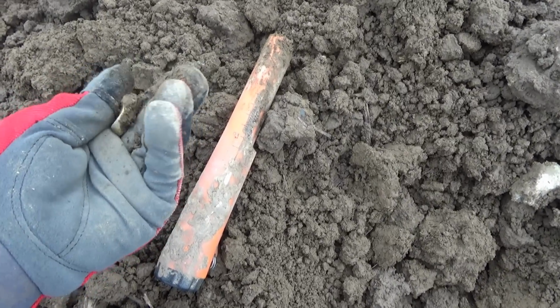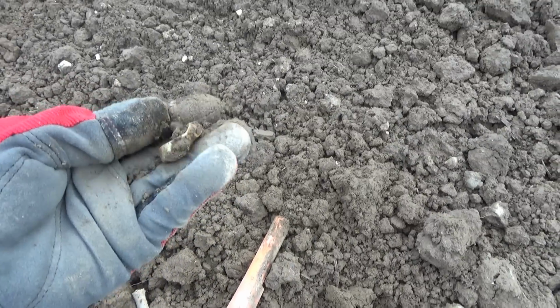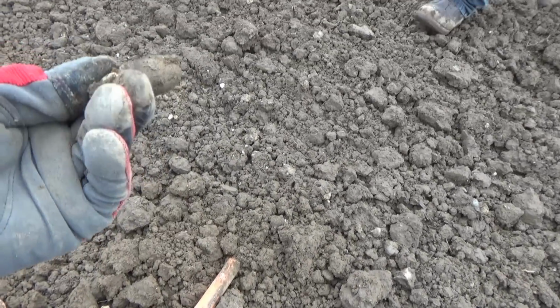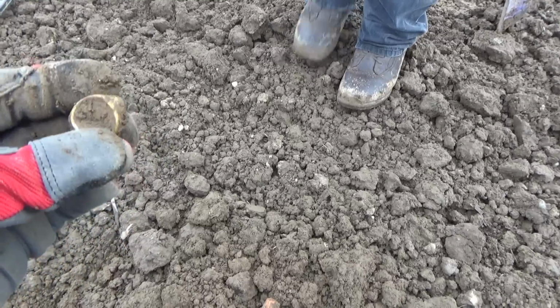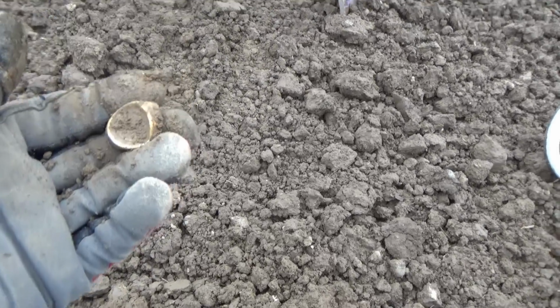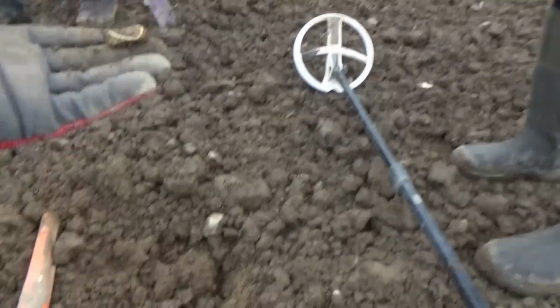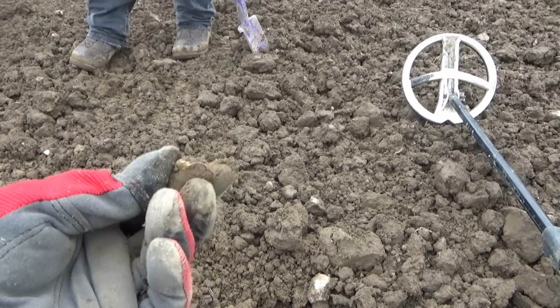A ring? What, a gold thing? Oh no, hang on. Oh my god, don't get excited. I don't know. I'm not sure. It's probably not. Oh no, now I've got you all excited. It's not a ring, is it? I thought it was a ring. Oh no. Oh, is it a lid? Easily done. Damn! I thought, oh my god, it's a gold ring. I thought, wow, I've actually found a gold ring.